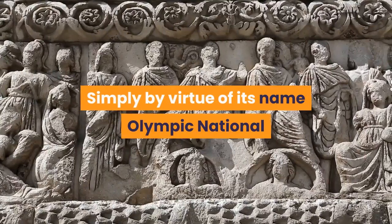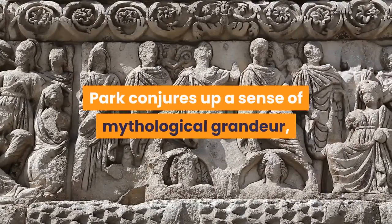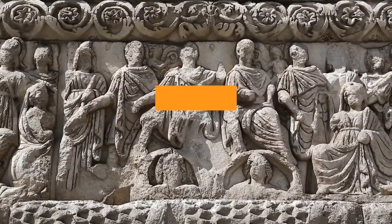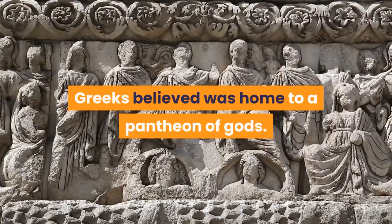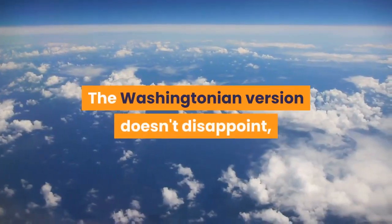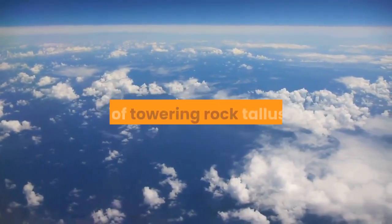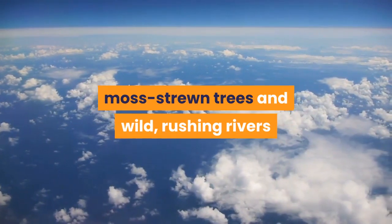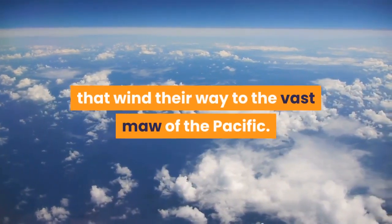Simply by virtue of its name, Olympic National Park conjures up a sense of mythological grandeur, named for the mountain which the ancient Greeks believed was home to a pantheon of gods. The Washingtonian version doesn't disappoint, full of towering rock taluses, moss-strewn trees and wild, rushing rivers that wind their way to the vast maw of the Pacific.